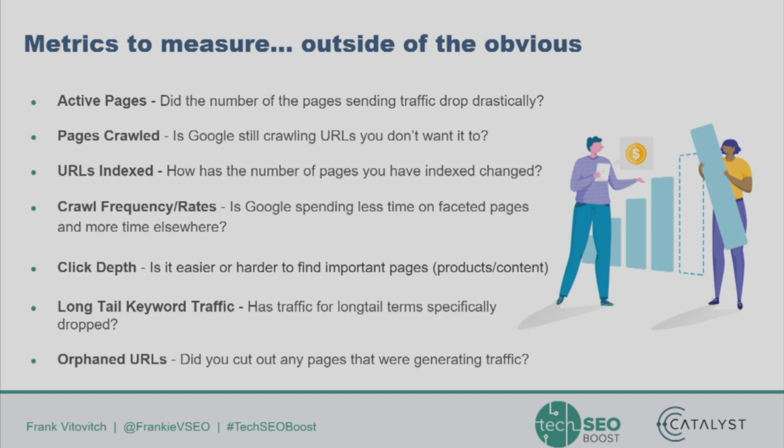There's a lot on here, so we won't go through each one individually. But I would say the number of active pages that you have across the site is a really good one. That gives you an idea. If you see a huge drop in the number of pages that actually got traffic, it gives you an idea of how much long tail you might have lost along the way.